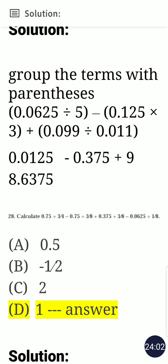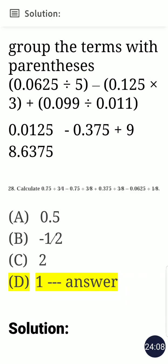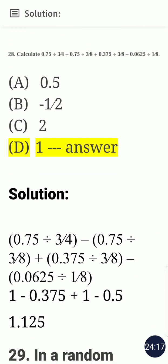Okay, number 28. So number 28, we got a similar question here. Okay, but it's so small. Sorry for that little small font. But the problem says calculate 0.75 divided by 3/4 minus 0.75 divided by 3/8 plus 0.375 divided by 3/8 minus 0.625 divided by 1/8. So the final answer here is 1.